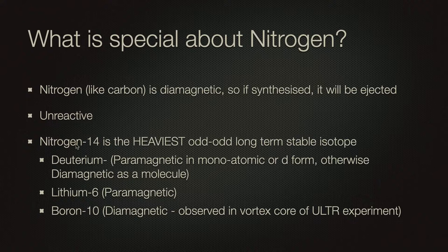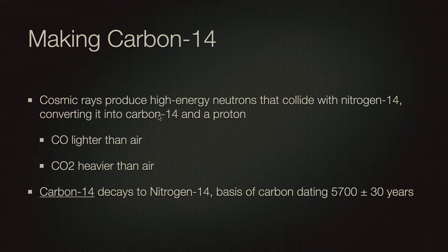And boron-10, which it would appear has been synthesized in both an ultra experiment and in the thunderstorm generator. So maybe there's something to this, that diamagnetic odd isotopes for some reason come out. So the traditional thinking about how carbon-14 is made is that cosmic rays produce high-energy neutrons that collide with nitrogen-14, converting it into carbon-14 and a proton. And the carbon-14 decays to nitrogen-14, and this is the basis of carbon dating, which has a half-life of 5,700 plus or minus 30 years.